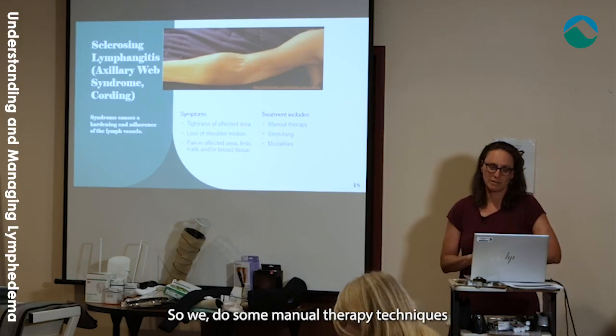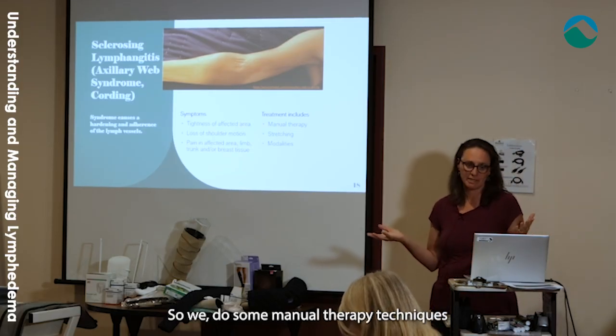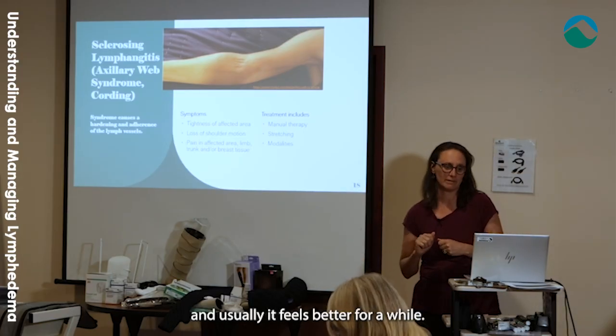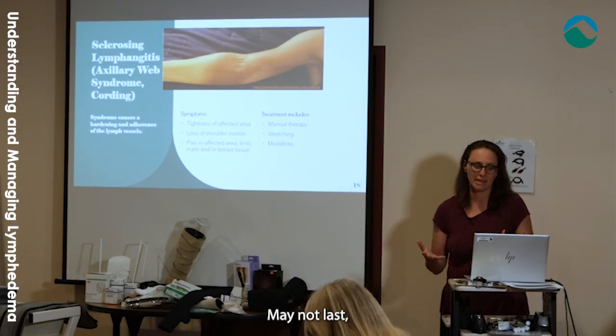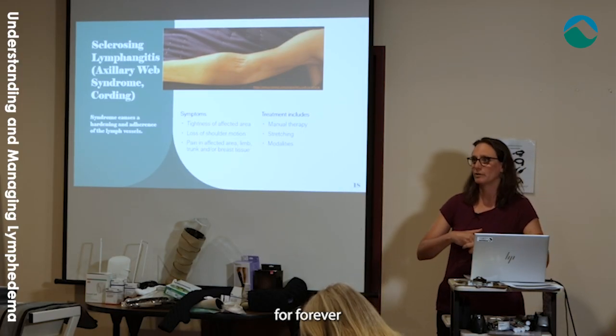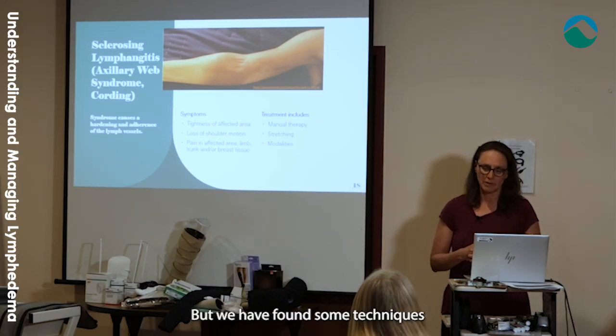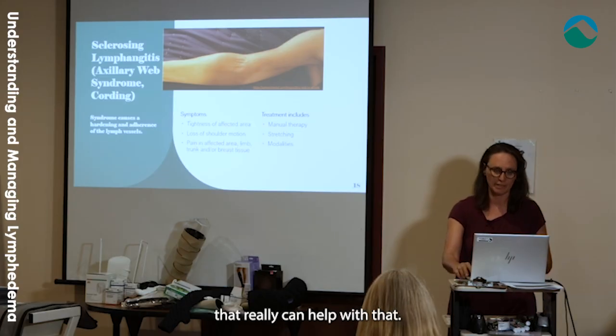So we do some manual therapy techniques for that. It's like a myofascial release. So we kind of release those cords, and it usually feels better for a while, may not last forever because those cords don't really go away. But we have found some techniques that really can help with that.